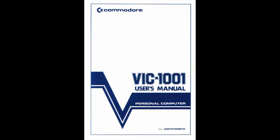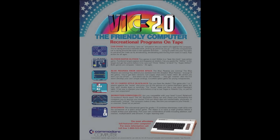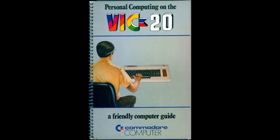One of Michael Tomchak's core marketing principles was that the VIC-20 would be a friendly computer. Michael felt that the VIC-1001 user manual wasn't friendly enough, so he hired a company named Redgate Communications to write a new manual in December 1980. The manual that Redgate created didn't meet Michael's expectations, so when Neil Harris was hired by Commodore in January of 1981, his first project was to write a user-friendly VIC-20 manual from scratch. The result of Neil's work is the Friendly Computer Guide that came with the Commodore VIC-20.